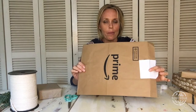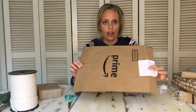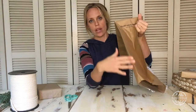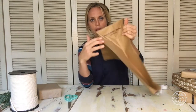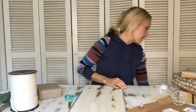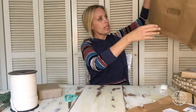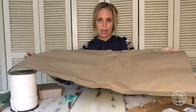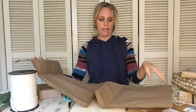The brown paper bag is your number one team player. And what you're gonna do to make this easy to work with is cut down one of the sides of the bag the long way, and then cut all the way around this rectangular bottom. What that's gonna leave you with is a really nice, long, flat piece of paper, so you're not working around the shape of this bag.